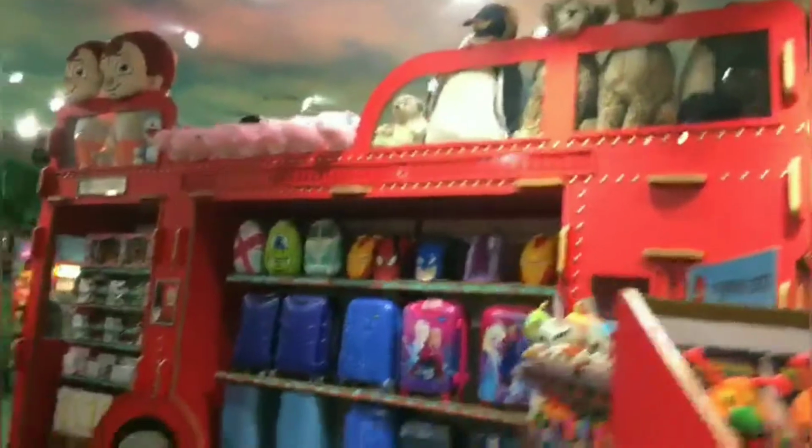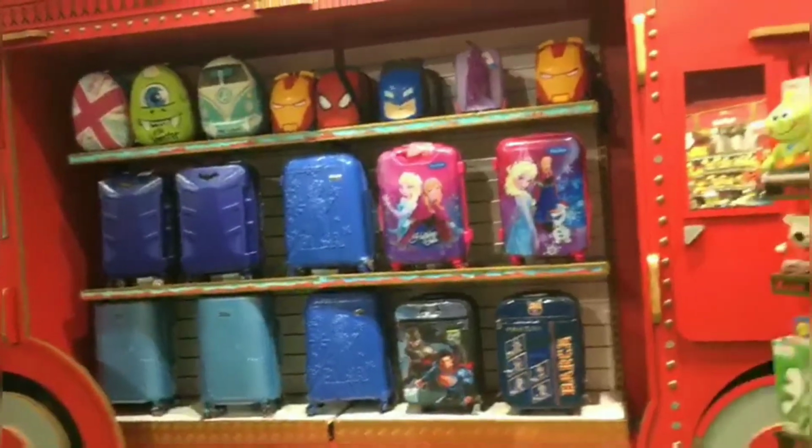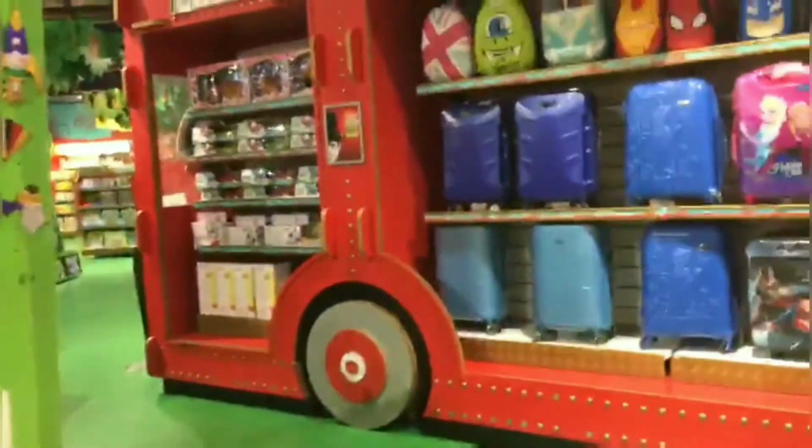My daughter and son were very excited when they saw so many toys and games. So we have taken them there. And also I was looking for a gift for my daughter as her birthday is coming. So that's the reason we went there.